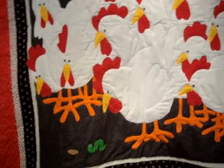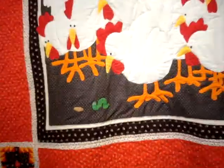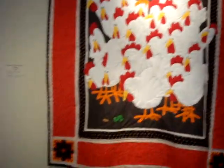How interesting. And we have the worm. A very scared worm. And is that the hole down there? Yes, that's the worm's little home, getting ready to retreat to it. Wonderful. What a great exhibit.